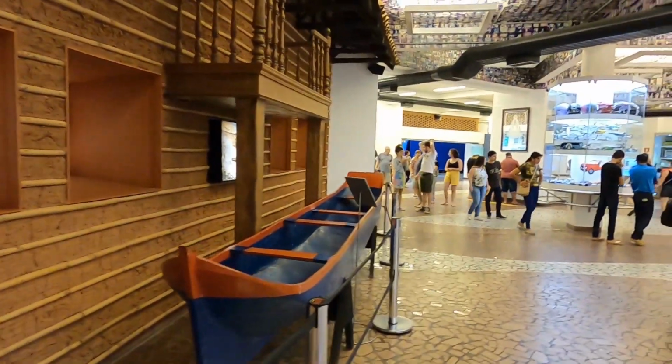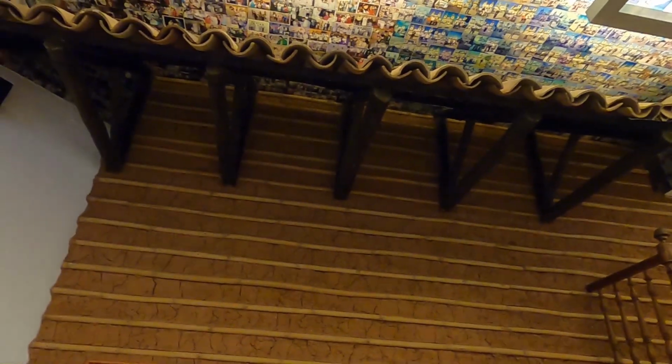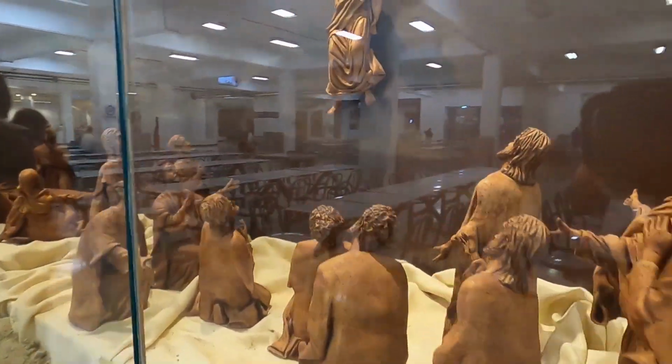And hold up, here's a patio cover. We just have to make sure to show this one. Classic wood architecture and then a tile roof. Very beautiful. It even has a boat under it. Yeah, the boat symbolized the boat where they found Our Lady Aparecida. And these are little dolls made of clay telling the story of Our Lady Aparecida.